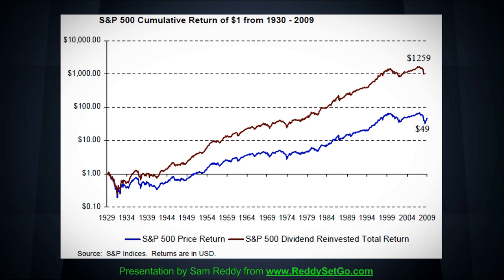So let's take a look at an example. Here's a nice little chart. If you had $1 back in 1930 and you were to track the S&P 500, if you didn't reinvest your dividends, just based on pure growth of the S&P, that $1 would now be $49.